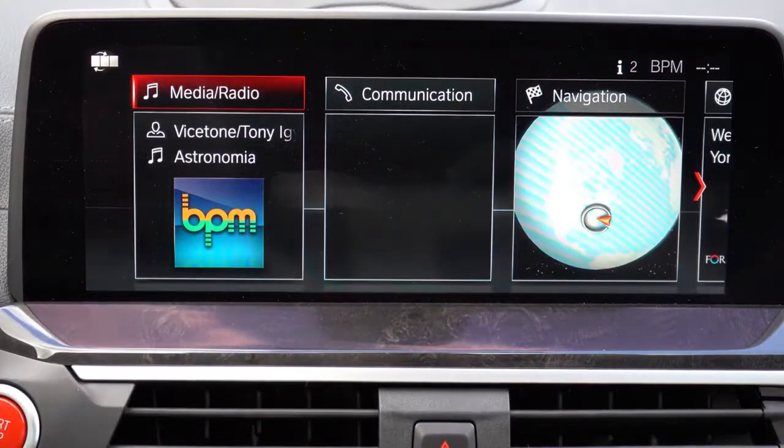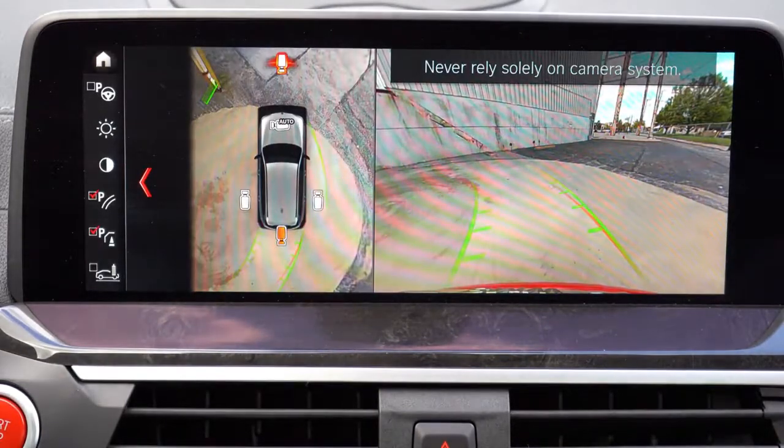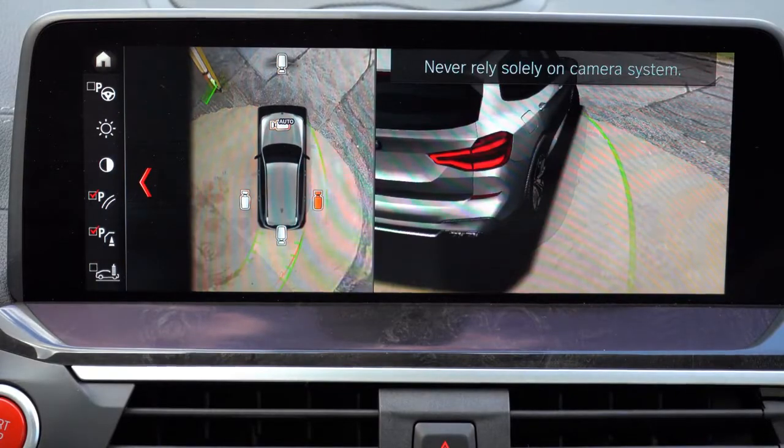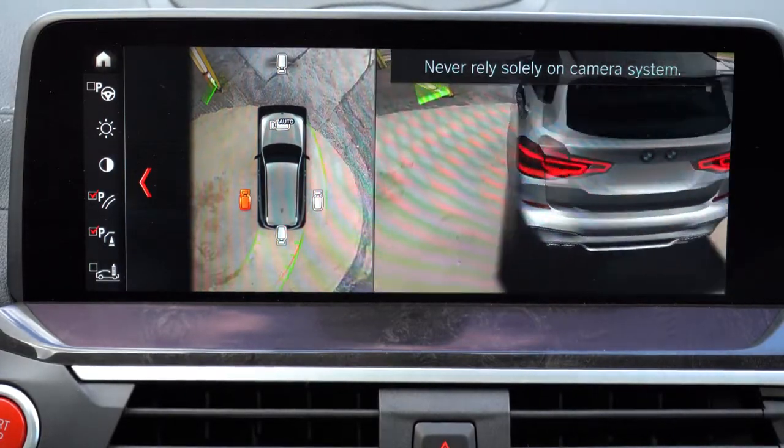Last thing I wanted to mention to you guys on that tech display though is when you do put the X3 M in reverse, you will find a rear view camera letting you know who or what is behind you, which is always is going to lead us into safety.